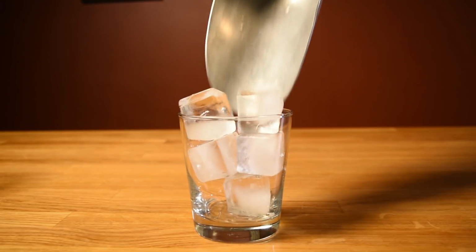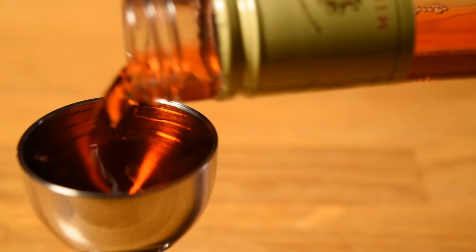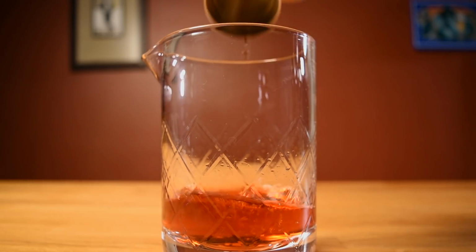Let's start by chilling our glass. Fill it with ice and set it aside. Next we're going to measure an ounce of gin, add that to the mixing glass. Measure an ounce of Campari, add that to the mixing glass. Measure an ounce of sweet vermouth. Add that to the mixing glass.